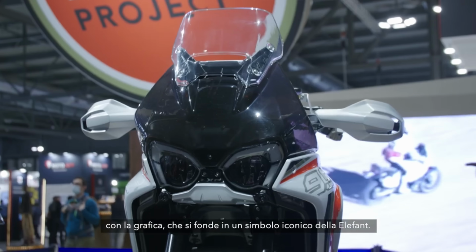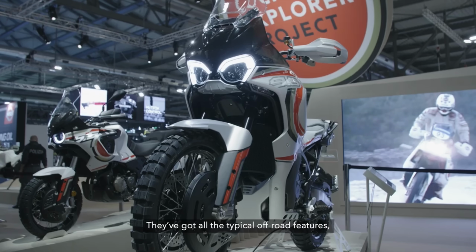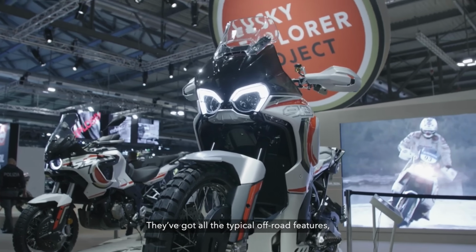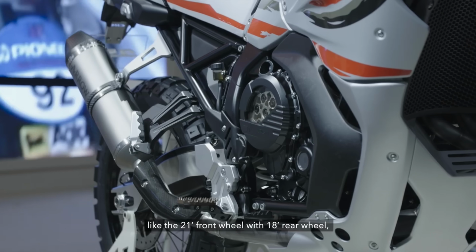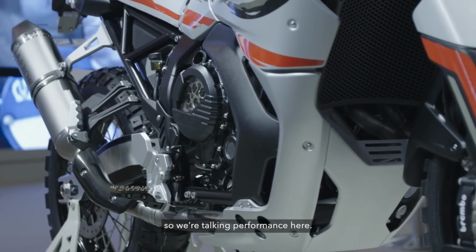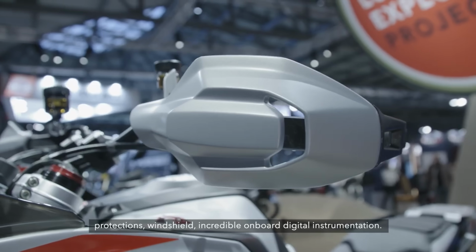The Lucky Explorer 9.5 will now be renamed as the Enduro Veloce, but it's believed that they're moving away from that Lucky Explorer name because KTM do not want any association with Lucky Strike, the cigarette company. So that is another justification that MV Agusta really are paying attention to what KTM are saying, because they're changing the name of their flagship adventure bike based on what KTM have said. That is why I believe that the Lucky Explorer 5.5 is likely going to die a slow death.